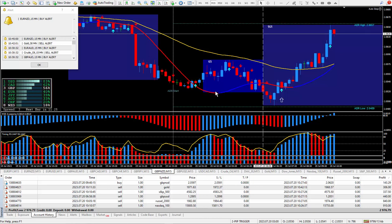This system uses the Hull moving average and it uses some momentum indicators down here at the bottom. Now you will get an audio alert pop-up box like this suggesting either the hull has changed from up or down.